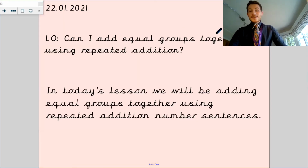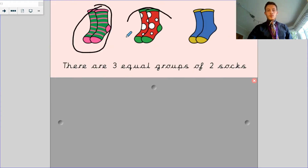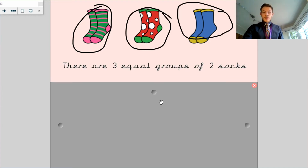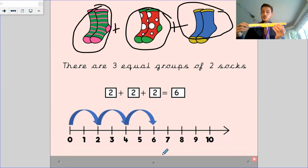So here we go. Can I add equal groups together using repeated addition? Today, we're going to be looking at adding those equal groups using those repeated addition number sentences. So here we go. I've got 1 group, 2 groups, and 3 groups. I've got 3 equal groups of 2 socks. So the repeated addition that I would do here is 2 add 2 add 2 equals 6. So that's my repeated addition. And it's just like, as I'd show on my number line, 2 add 2 add 2. That's my jumping on my number line, which is why I've got this trusty ruler always next to me.